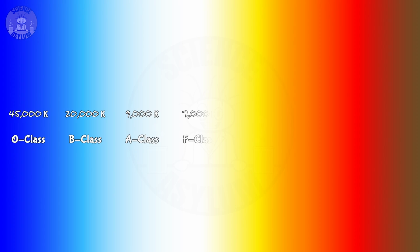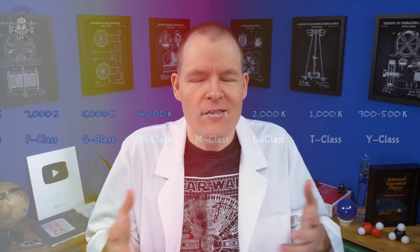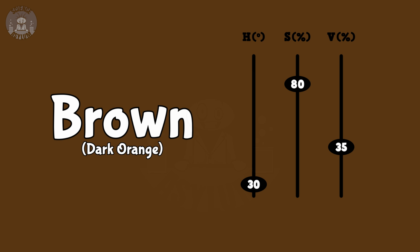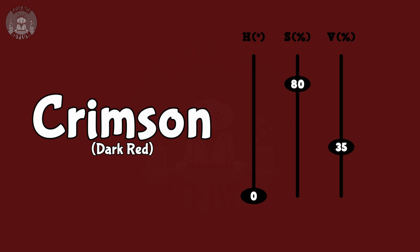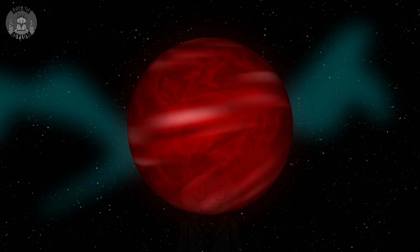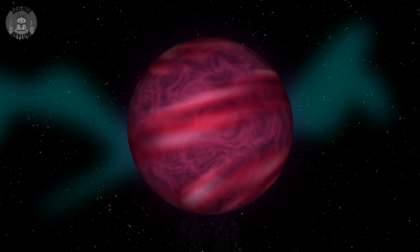Stars come in many colors, and we can sort them by surface temperature. You'll find brown dwarfs over here below the red dwarfs. They're like sub-red dwarfs. Of course, brown isn't dark red, it's dark orange. It would have made more sense to call them crimson dwarfs. But I don't get to name things, okay? Don't at me. These brown dwarfs would be mostly a deep red color. But depending on how you see color, it might come across a bit magenta. That's just the really hot ones though.